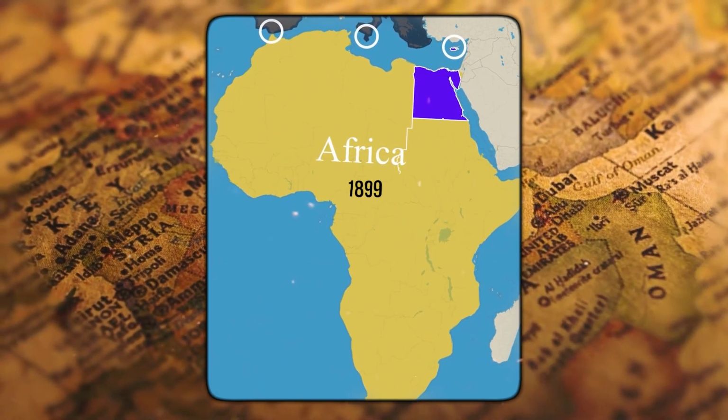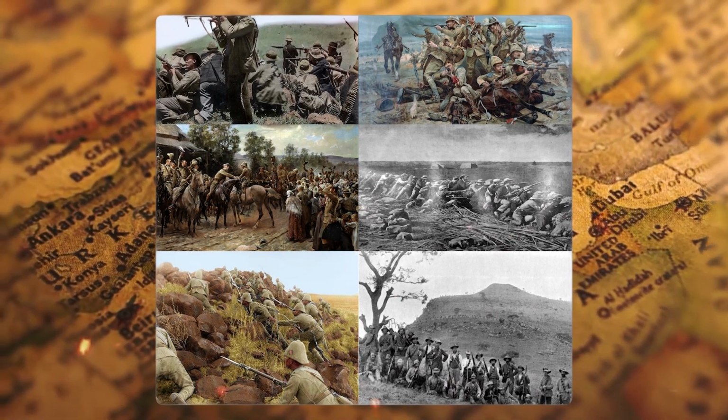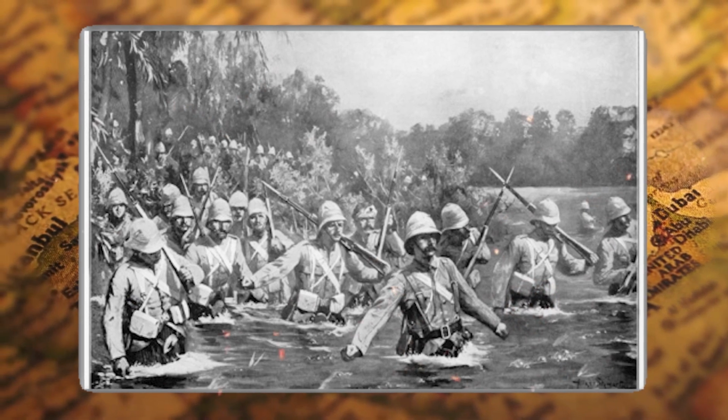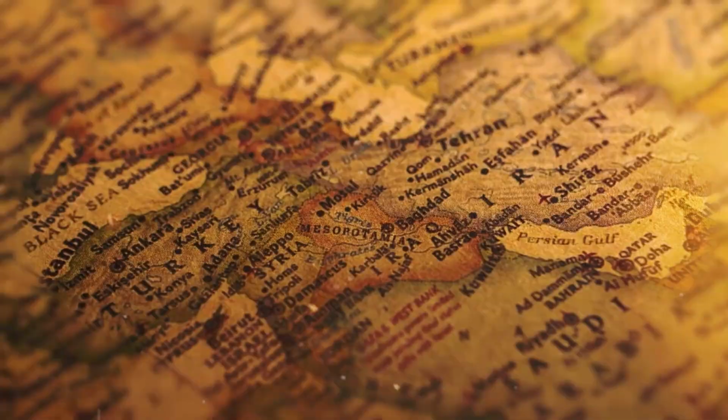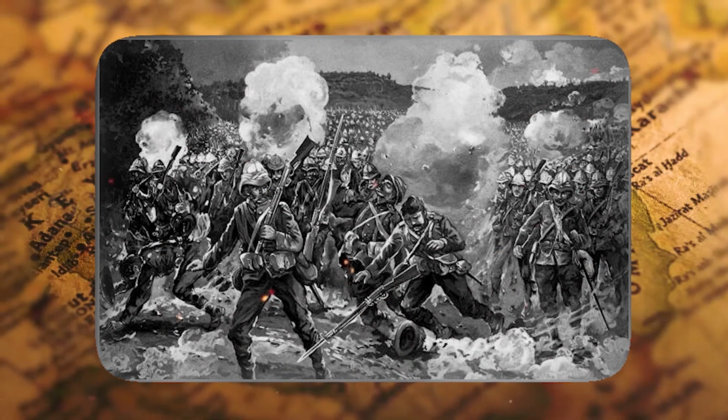1899, two Boer states, the South African Republic and the Orange Free State, became embroiled in a war with the British Empire. The war was long and hard, and both sides suffered significant losses. But then, using the scorched earth policy, the British Army was able to crush the rebellion and emerge victorious.